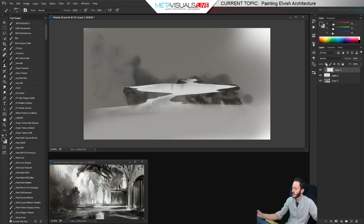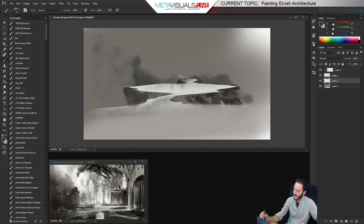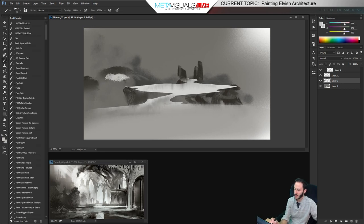All right, what's going on in the background? Let's get some more stuff back there. All these sketches are going to be Elvish inspired. And actually, that looks like a little mountain back there, so let's bring that around. And then have another cliff way back there. We'll make a little bridge or something.